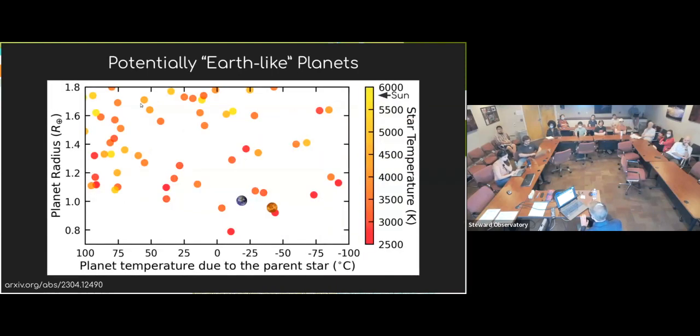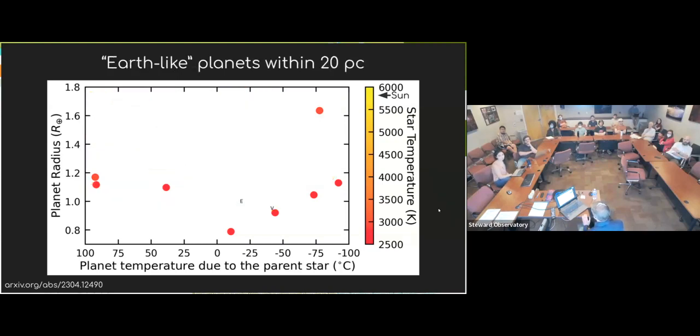Now I've colored the points by the temperature of the host star, and you'll notice that most of these planets in this box are around M dwarfs, cooler stars. Then we have Earth and Venus here. But are all of these observable? Probably not. Let's limit ourselves to our 20 parsecs that we were talking about earlier.